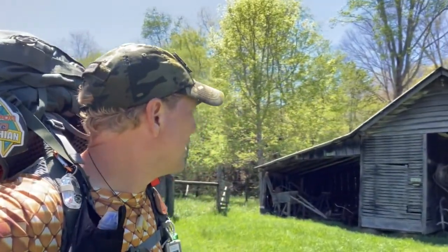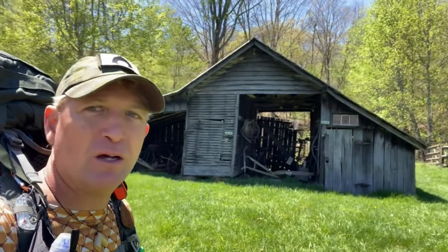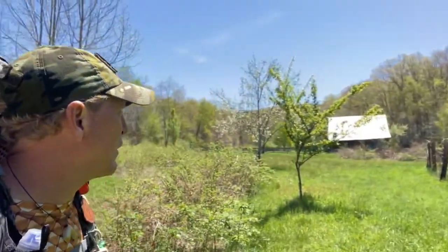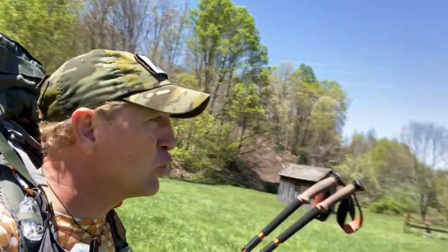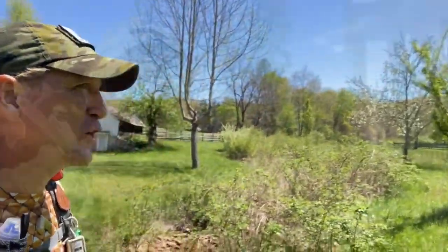Hey guys, so down the AT you come across something called the Settlers Barn, and this is part of a museum, the Settlers Museum. They talk about all the different things: the corn crib, the farm shop, the tool sheds. This is all just right off the AT, literally 0.1 off. Kind of a cool place, so we're going to check it out.